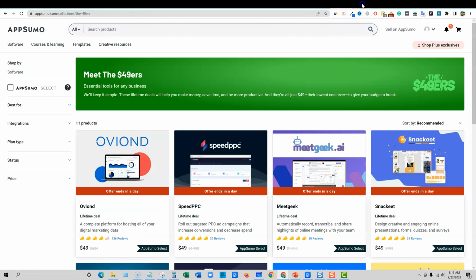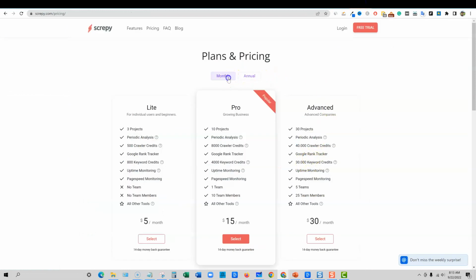We're going to go over and look at the pricing on their website. Under monthly, we have a light plan: 3 projects, 500 crawler credits, Google rank tracker, 800 keyword credits.